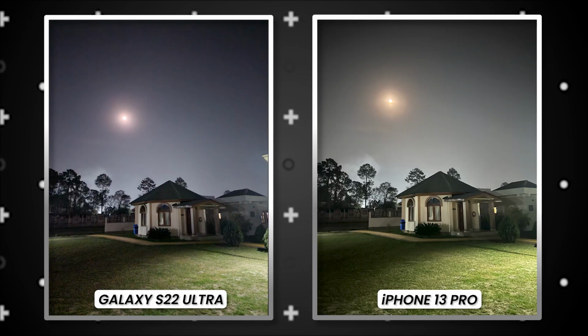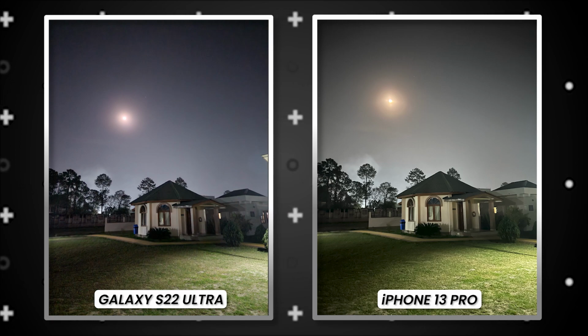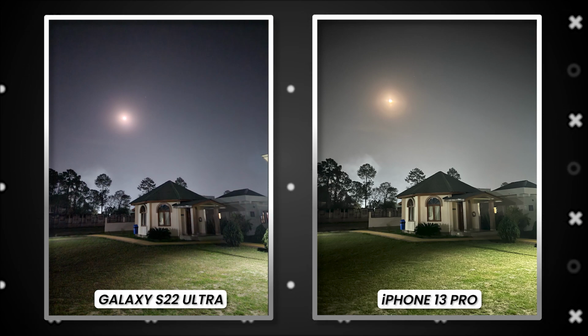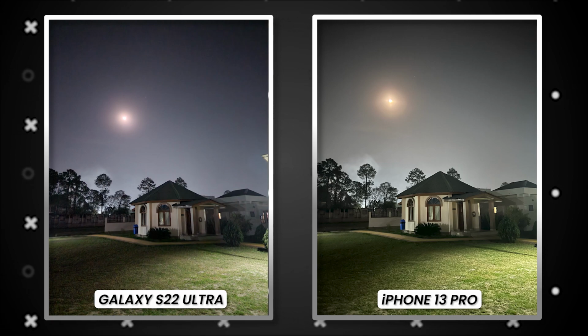Now this doesn't mean the S22 Ultra was perfect all the time. For example, this picture, which is brighter in Samsung's output, I mean look at the sky or the grass. Overall, I liked how the iPhone composed the image here. For instance, I love the tone of the sky. I even love the treatment with the shadows this time around. The white balance and basically the overall photo looks much better taken from the iPhone 13 Pro.